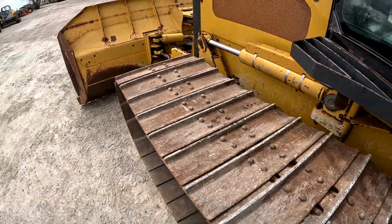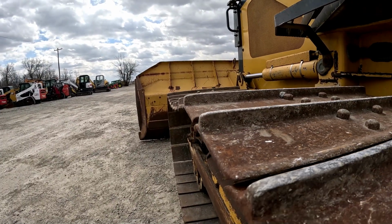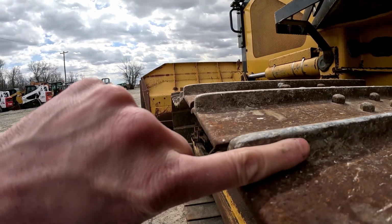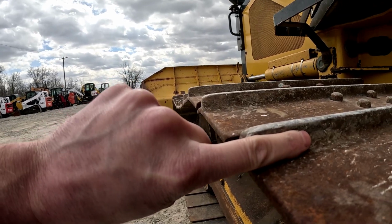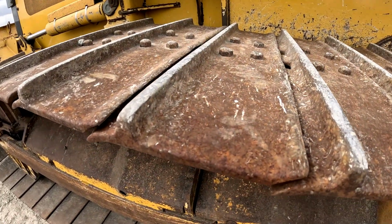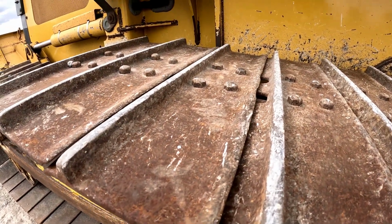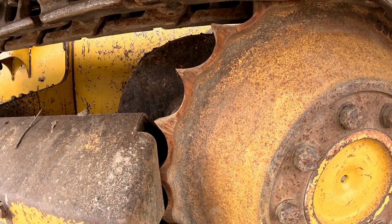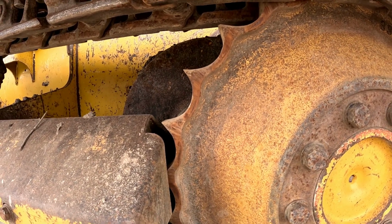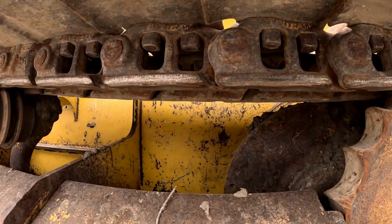Take a look at the undercarriage here. So grousers are just a little over a finger tall. Back side of the pads have a little bit of a wave to them there, as you can see. Coming down to the sprockets. Sprockets are definitely, in my opinion, the weakest point of the undercarriage. As you can see there, those sprockets are getting pretty wore down. Chain is not terrible.